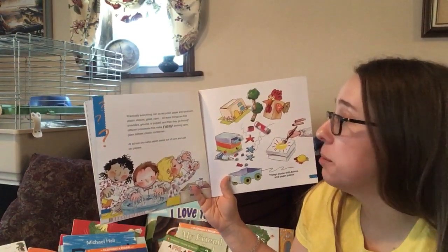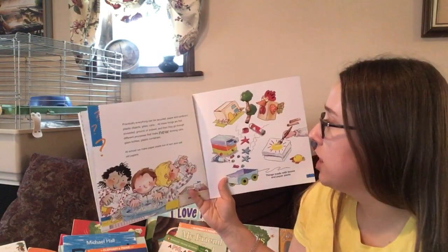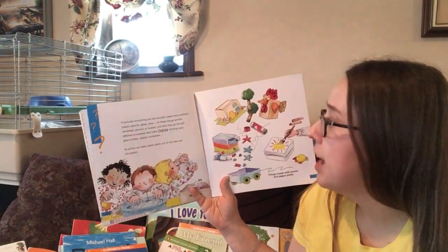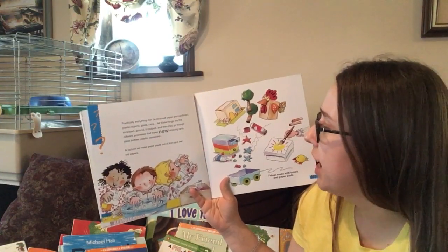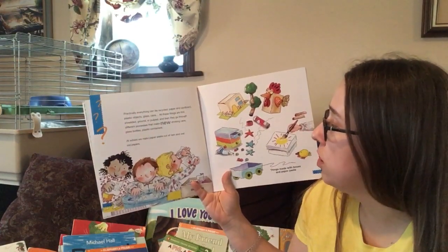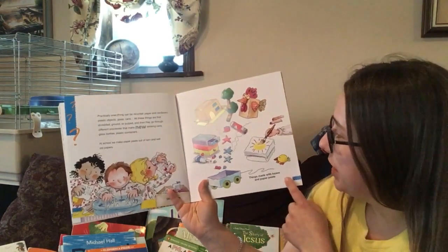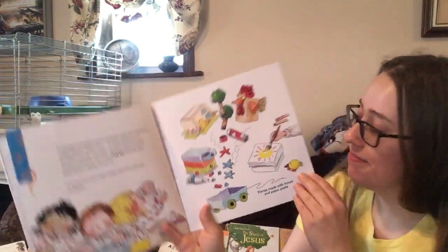Practically everything can be recycled. Paper and cardboard, plastic objects, glass, cans. All these things are first shredded, ground, or pulped, and then they go through different processes to make new drinking cans, glass bottles, or plastic containers. At school, we make paper paste out of torn and wet old pieces of paper. These are the things they made with their recycled paper, their paper paste.